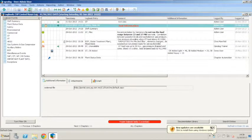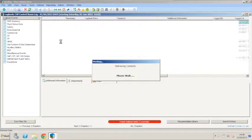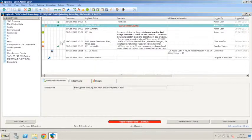And we should see that the event that I've scheduled should appear in my logbook. It's not there at the moment. It'll be there within the next few minutes, an event that's been scheduled into my logbook. So as I say, as well as people manually inputting, we can have events put into the logbook automatically.